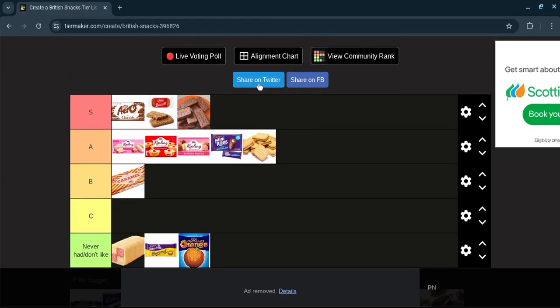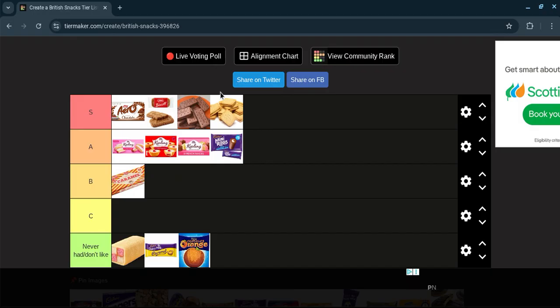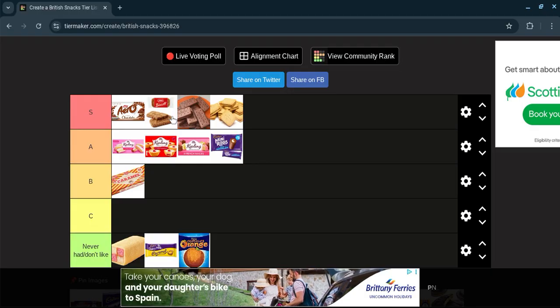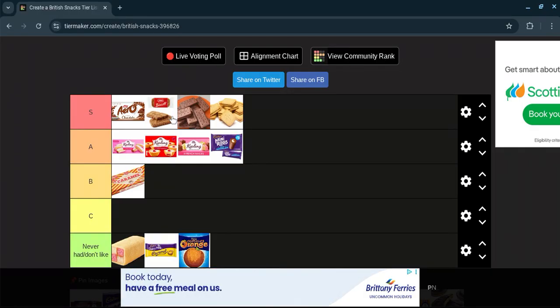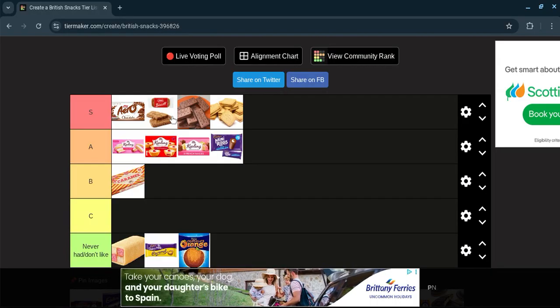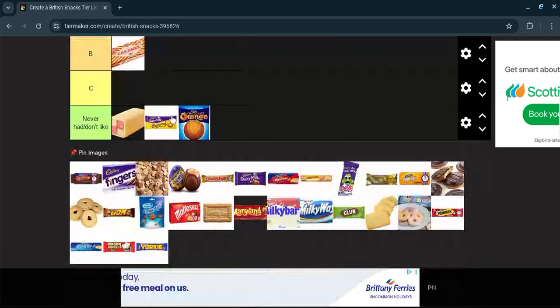You can't go wrong with a good old custard cream. S tier. I don't know what's going on. I just keep putting stuff in S tier without. Look, I need to think this through. Are these worthy S tier rankings? I have no idea, but other than that, though, I'll probably sort all this out once we're done with ranking all the stuff. But yeah, ooh, now we're getting into the good stuff.